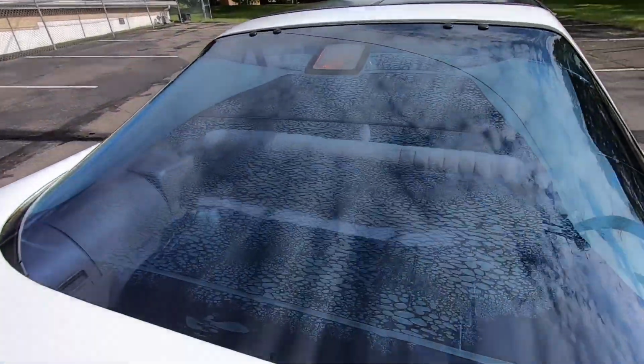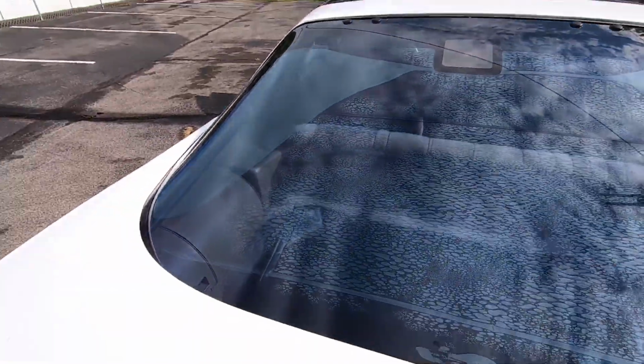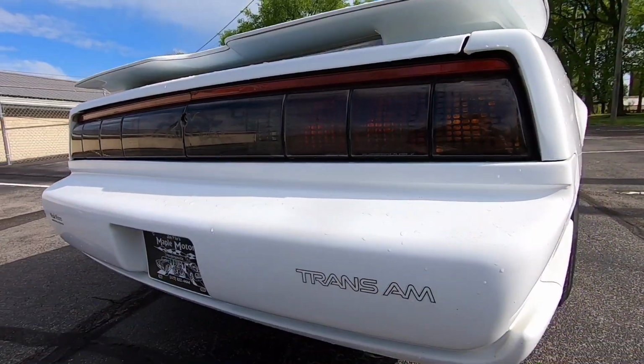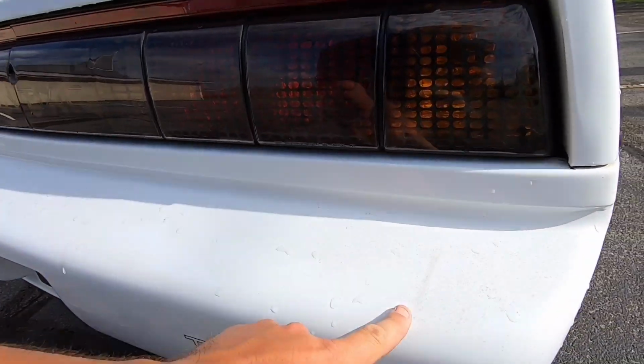The tint on the back is coming off. It's gonna need to be redone. A car like this, you probably just take all the tint off anyways. Have nice clean windows. I love the back of this car. It looks awesome. The bumper on top, the clear coat's coming up a little bit, as you can see if I get real close.